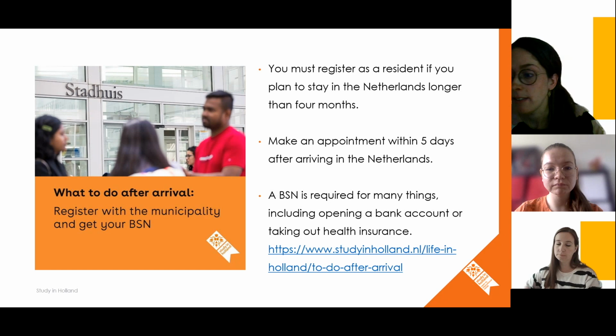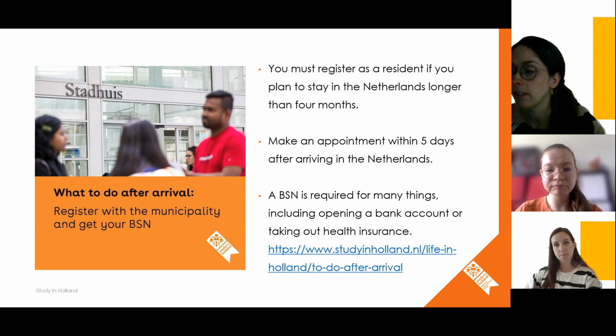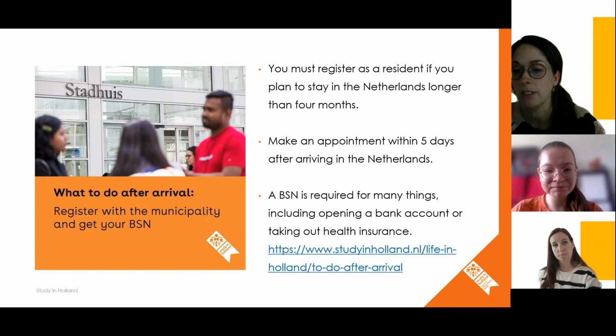You need this number actually to open a bank account, take out health insurance, or get a job or internship position in the Netherlands, for example. And actually, many universities and universities of applied sciences facilitate this registration at special intake days for international students. So ask your international office for more information and make sure to not miss out these special opportunities for international students.